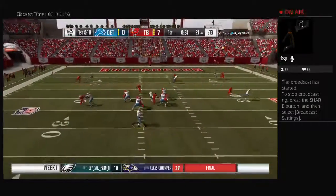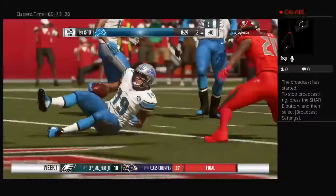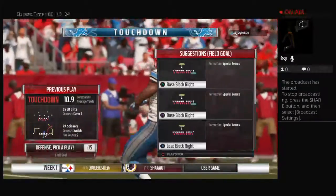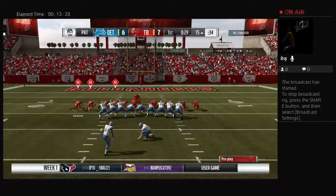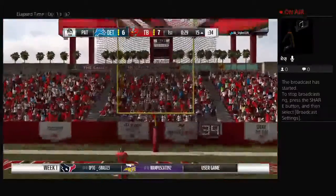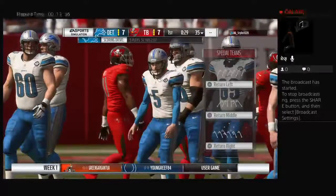The throw is Stafford, and this is caught at the 8. And he takes this one in for a Lions touchdown. In for the score. And the Lions are an extra point away from tying this thing up. Extra point good by Prater, and we are tied at 7.